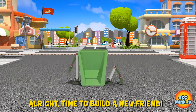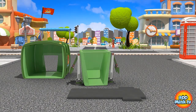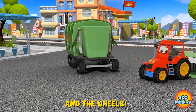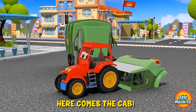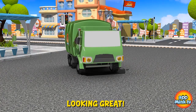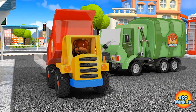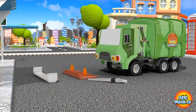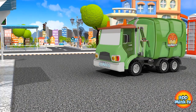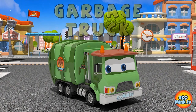All right, time to build a new friend. Do you know who it is? We're starting with the connector. Now we're adding the back and the wheels. Here comes the cab. Looking great. Our exhaust pipes, bumper, and roof. Then finally the back. Garbage truck.